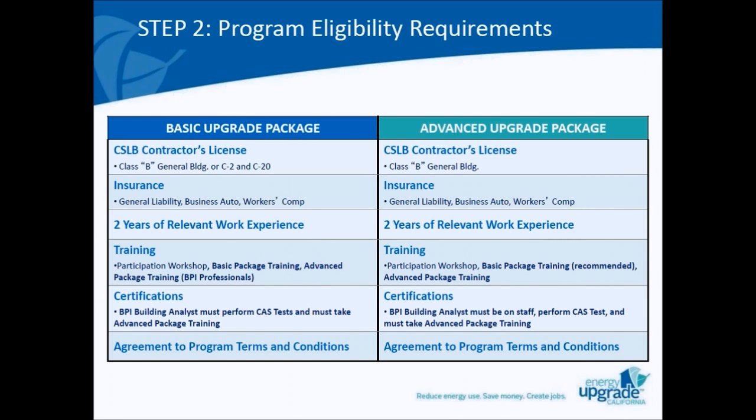And they have to attend the basic and the advanced technical trainings. We'll discuss the details of those trainings shortly. The advanced upgrade package requires a B license, so contractors have to have a B license in order to sub out some of the work that they themselves might not be able to do.